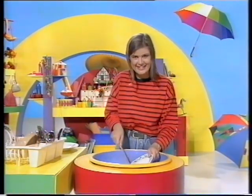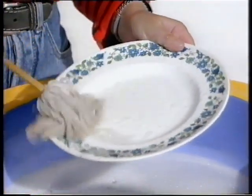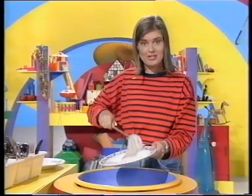These plates really did need cleaning. Which reminds me, dogs need cleaning too, especially these dogs.